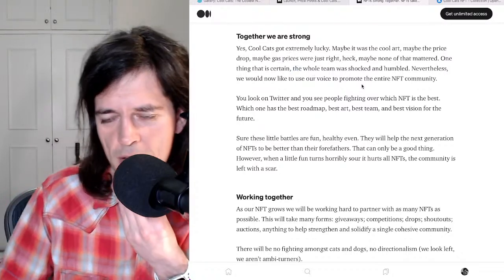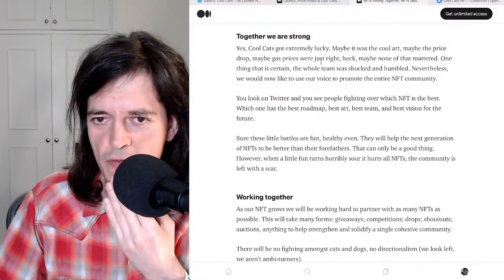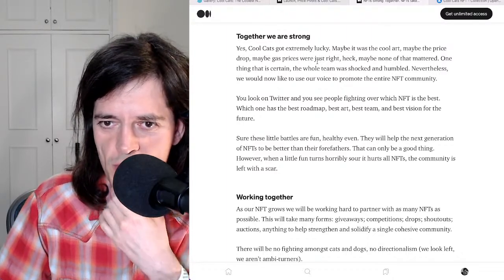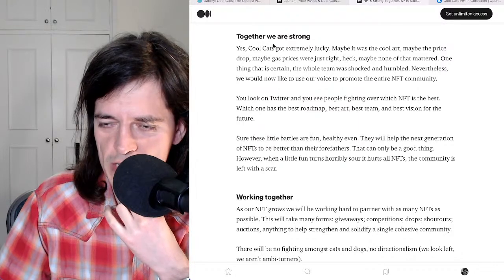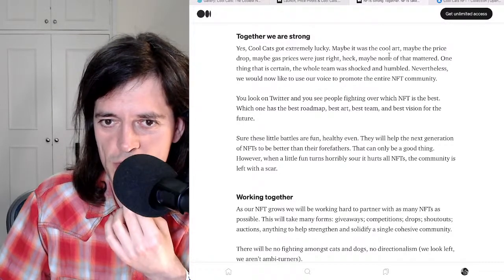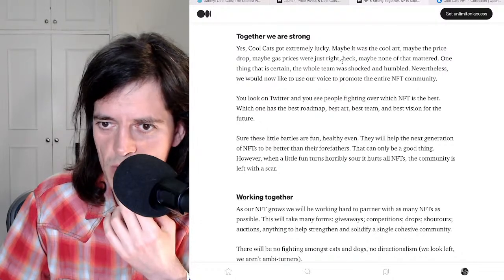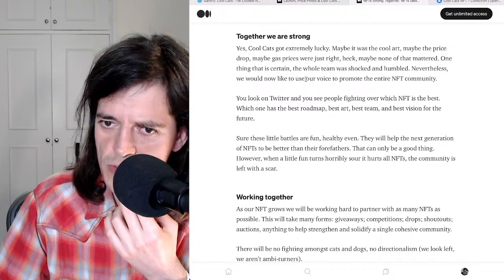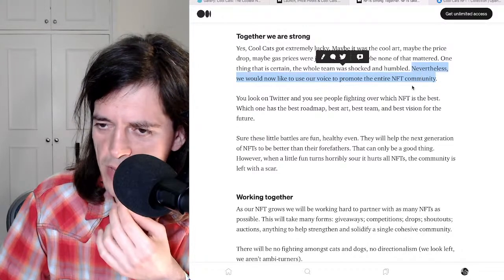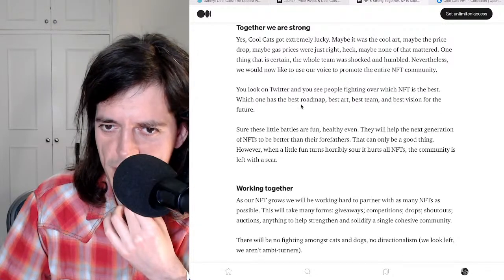So I get the sense from reading this, and this is just my impression, the reality of what they actually experience might be totally different, but I get the sense that they were very surprised that it was so successful, which is fair enough. I think, back in July last year, everybody was probably very surprised about how successful the space became. But they also didn't really know what to do with it, and they decided to use our voice to promote the entire NFT community, which sounds very wagmy and stuff, but it's not very good in terms of delivering value.